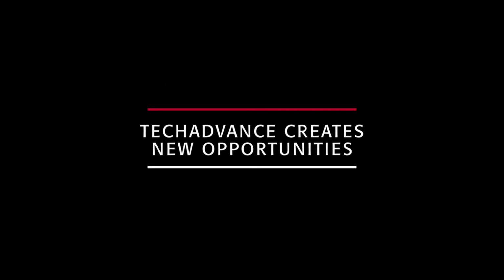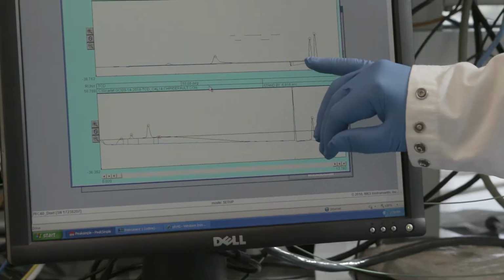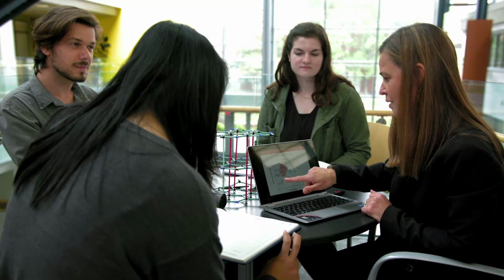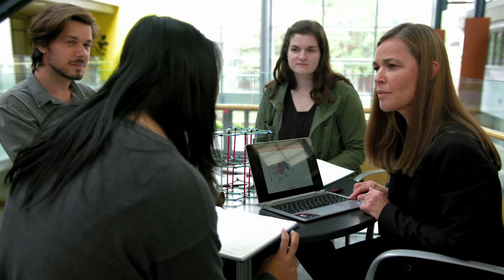The Tech Advance support and the team behind Tech Advance have really been invaluable for us. We've started a new company that's called Renew CO2. And really, the purpose of that is to commercialize this technology. So the Tech Advance team and the Office of Research and Commercialization were instrumental in negotiating the license with the startup company. The financial support has been key to that.